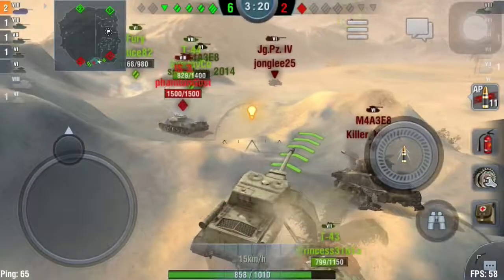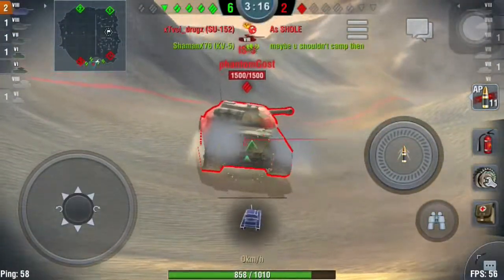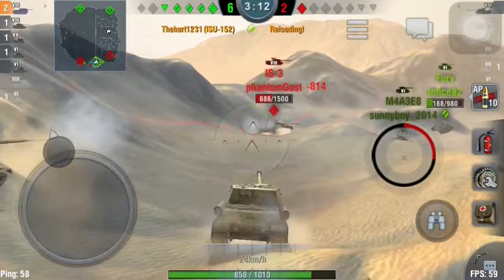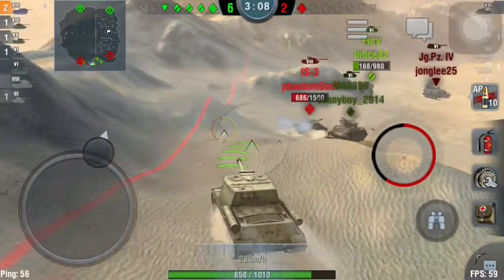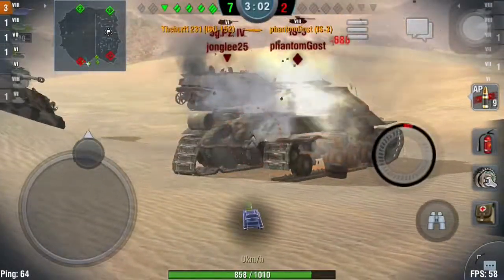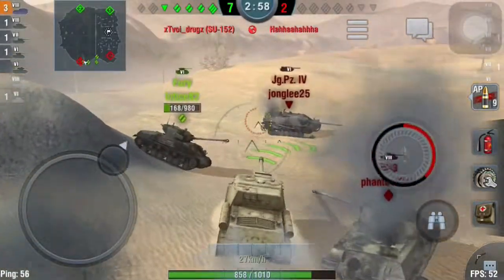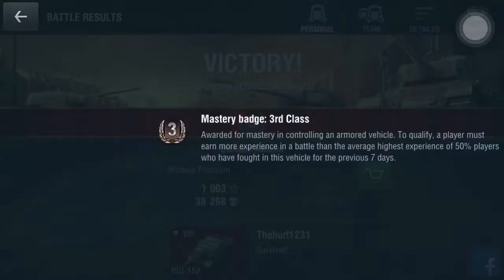He's running. And oh, BL-10, right there. There's nothing he can do at this point. Ooh, and a high damage roll there. Pretty decent damage. Also pretty good game.